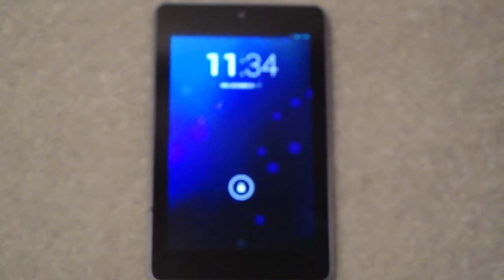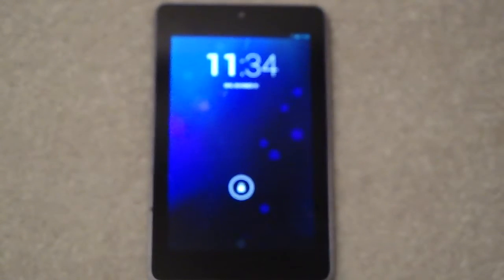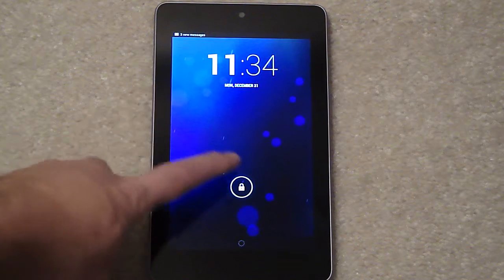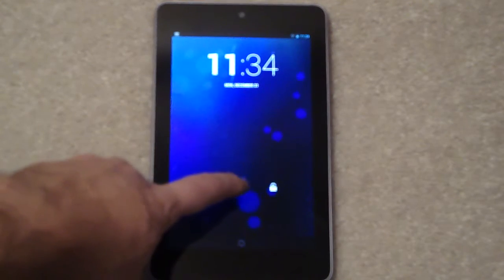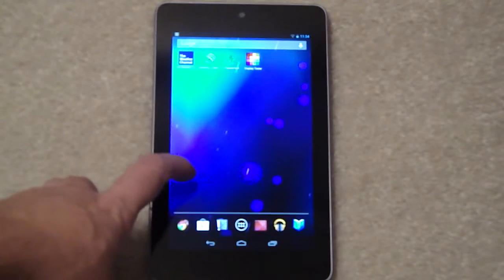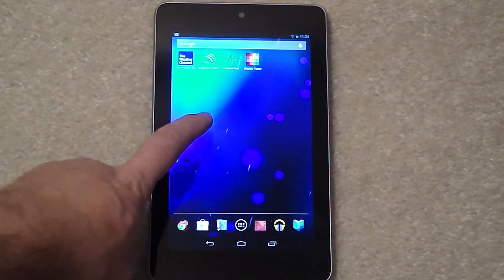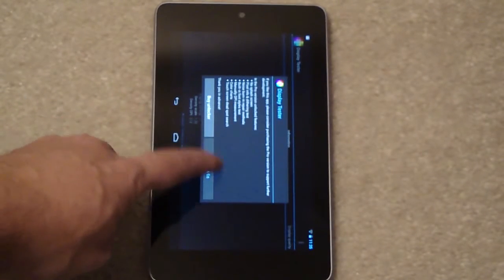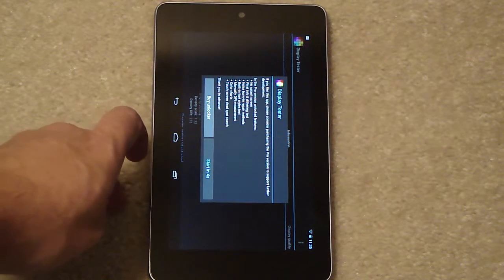I'm also seeing the issue in games that use touch and drag, like the most recent one was Scramble with Friends. I also see it when trying to unlock the device, but if I'm careful, it can unlock fine. So I'm first going to demonstrate the issue with diagnostics, and I found this diagnostic called Display Tester. I have to wait for it to start.